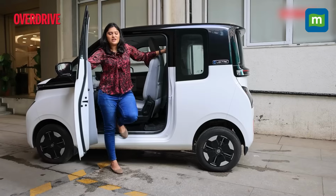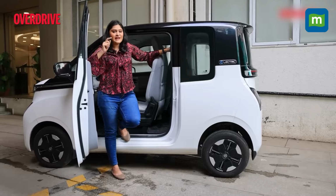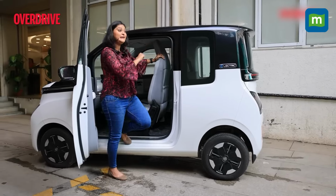As you can see, it's a tall car, so not very comfortable for older people, but let's figure out whether it's comfortable for younger folk.